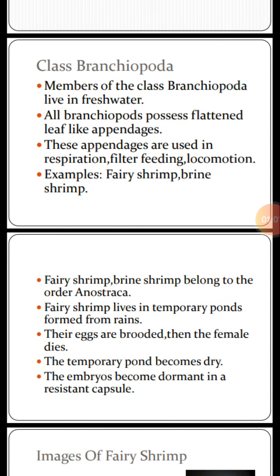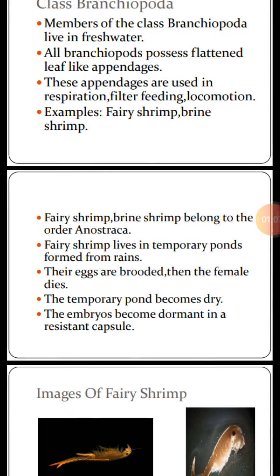Fairy shrimp live in temporary ponds formed from rains. Their eggs are brooded, meaning to take care. Then the female dies. The temporary pond then becomes dry. The embryos become dormant, inactive or in a resting stage, in a protective resistant capsule.